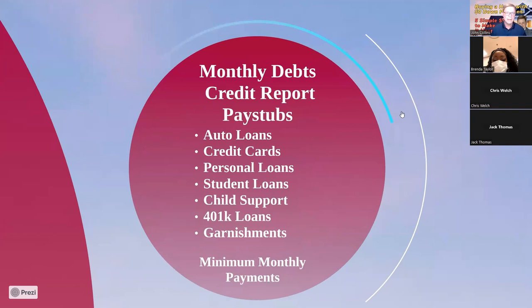There might be some baggage. If there is, we need to know about that too. They'll pick it up on the credit report, for example, any old collections and things that are out there.